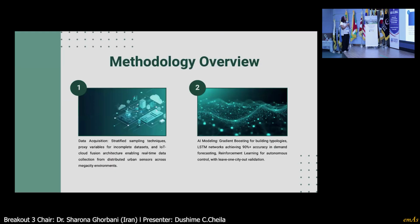So the methodology we used here, for the data acquisition, we use stratified sampling techniques, which means that we isolate commercial areas, housing, and we put them together, and proxy variables for incomplete data sets. We also use, in developing cities, we don't have enough data. Also, we are going to use, for example, the age of the infrastructure and IoT cloud fusion architecture enabling real-time data collection from distributed urban sensors across megacities environment. And for AI modeling, we use gradient boosting for building typologies. The model is called LSTM network, achieved more than 90% accuracy in demand forecasting, and we use reinforcement learning for autonomous control with leave-one-site-out validation.